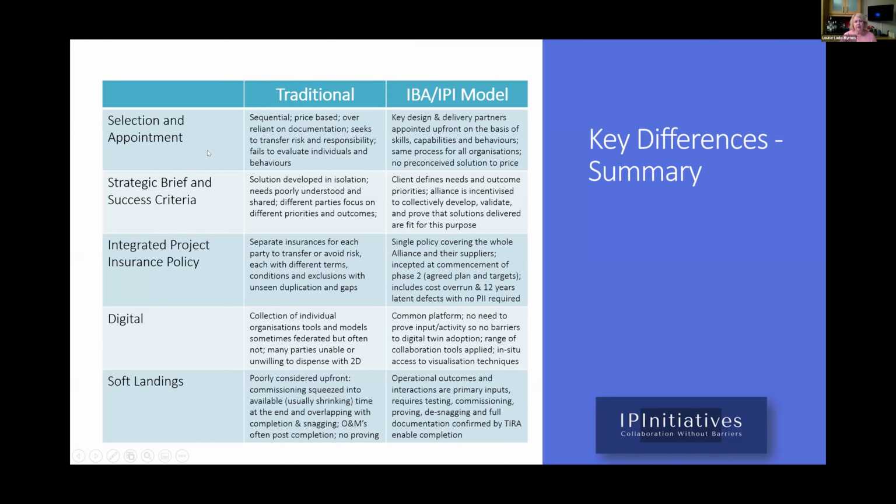So what's different about IPI, and why does it make it more possible to do what you're all talking about within structural timber? Selection and appointment is about getting everyone in together before the design's really truly complete and considered. That means that if the client puts the priority on sustainability and net zero, that is something that the team will have to focus on. The success criteria clarifies and defines the outcomes. The integrated insurance means that because the same policy is covering everyone, we don't need professional indemnity insurance, and that's massive, particularly for designers. And it also just absolutely spurs innovation in the team that's working on the project.